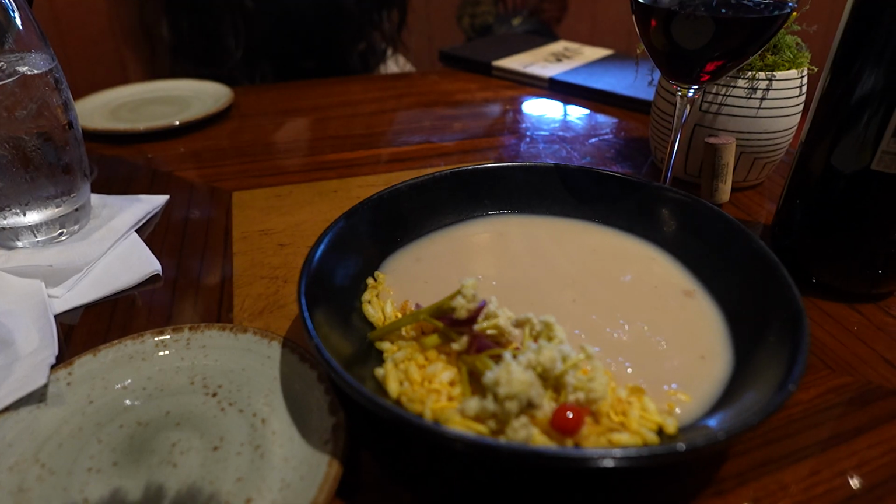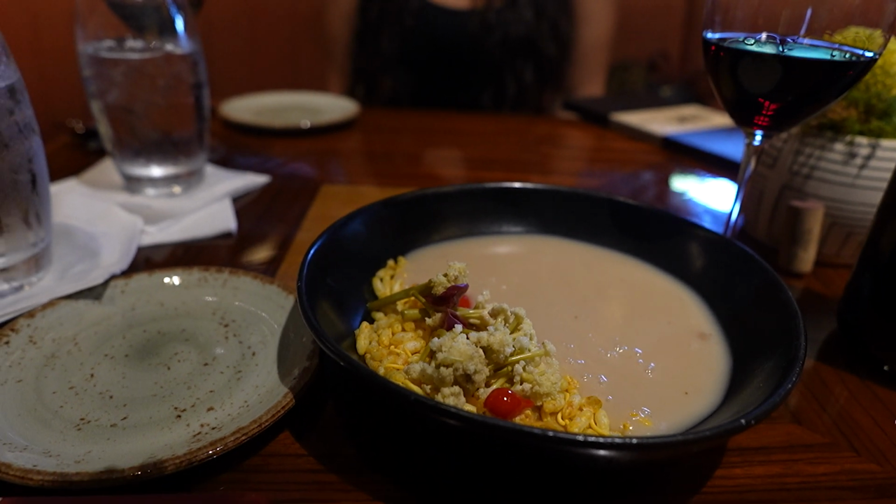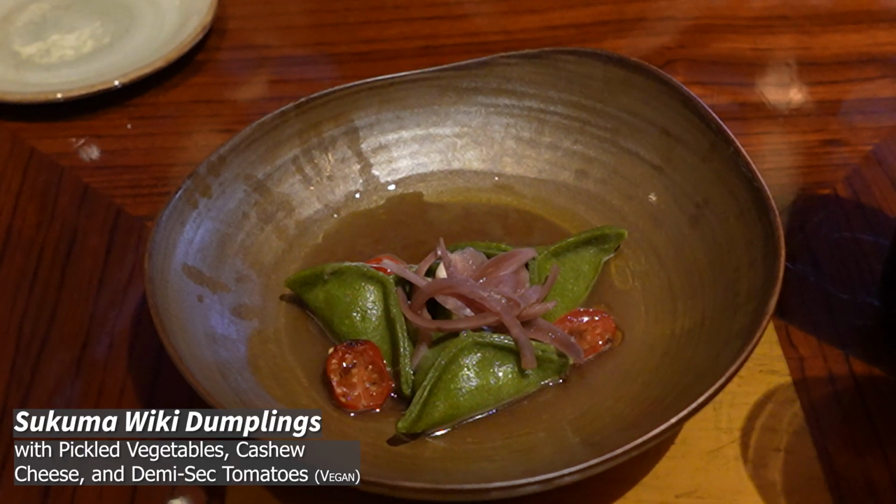Easy to recommend for basically anybody, depending on the kind of food you want to eat. It does a white bean soup, like a puree, that comes together really nice. Everything coming together, it's like a warm blanket. Food-wise, 4 out of 5 plus.